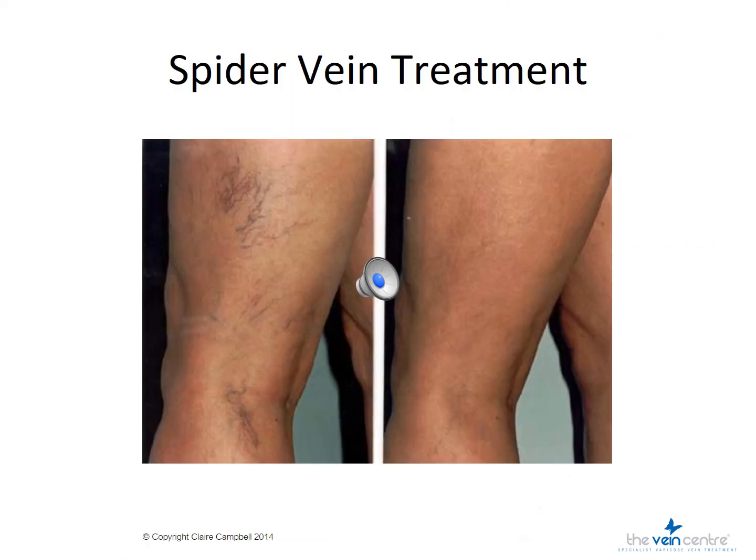If you have any spider veins or thread veins, these can also be treated, and this requires microsclerotherapy, where each vein is individually injected with sclerosant. A very small acupuncture size needle is used, and again this procedure is performed in the rooms and is generally very well tolerated.